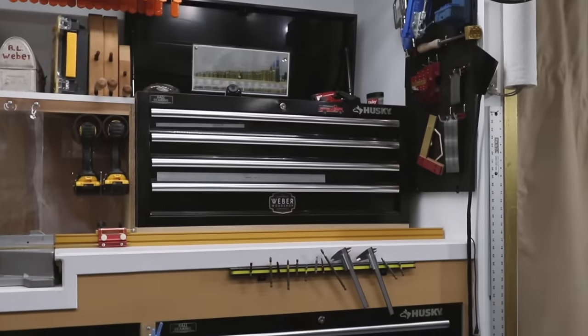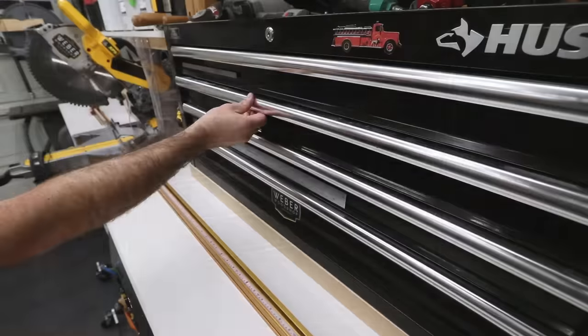When I designed my miter saw station, I made room for this large tool chest that gives me tons of storage.